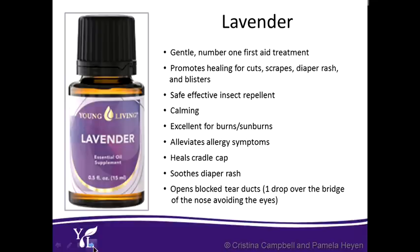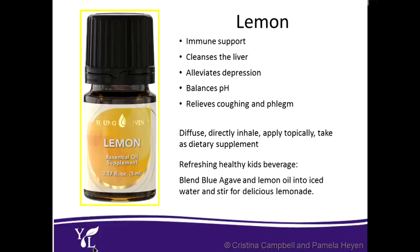And it opens blocked tear ducts. And yes, they used this on Emma. She was just a few days old, and they put it on their finger and made a big circle around her eye and on the bridge of her nose, and within 2 days, the tear duct had opened up. They had originally wanted to put drops in her eyes, and again, my label reader said he wasn't putting those in her eyes. So the lavender worked.